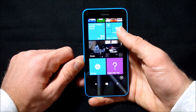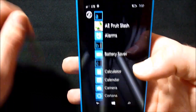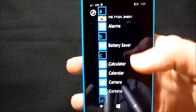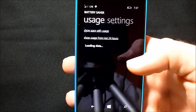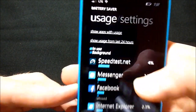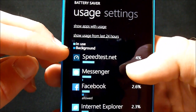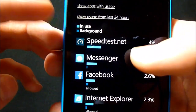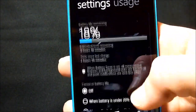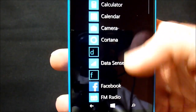There are quite a few, and again, you can change these tiles and things, but in the actual app list, I just went through and I'm going to show you what's here. So first we've got battery saver. I'm going to go down the list pretty quick because there's quite a few. So this one just explains what percent of the battery each app has used, in the background and in use. And also you can configure it to tell you to conserve battery. And then we'll go down the list.